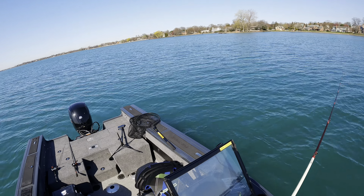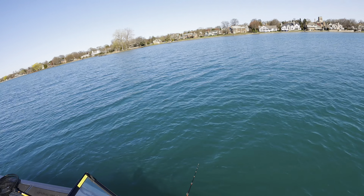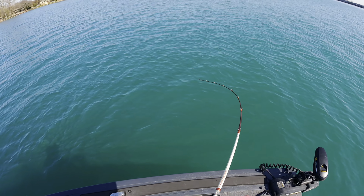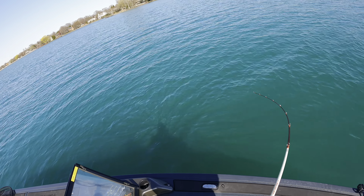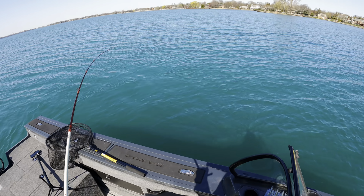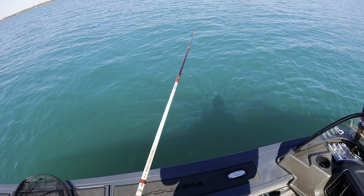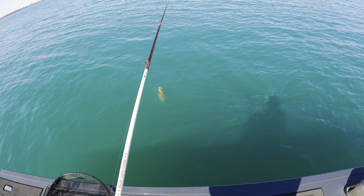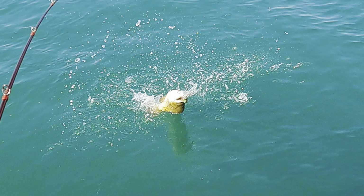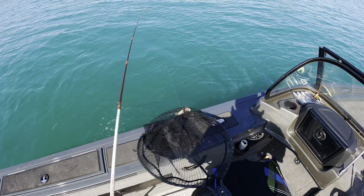And by four other boats, I mean, that's not a lot of other people. Right back in that same spot. Ooh. Sloppy Joe. Ooh. Oh my. Gotcha.